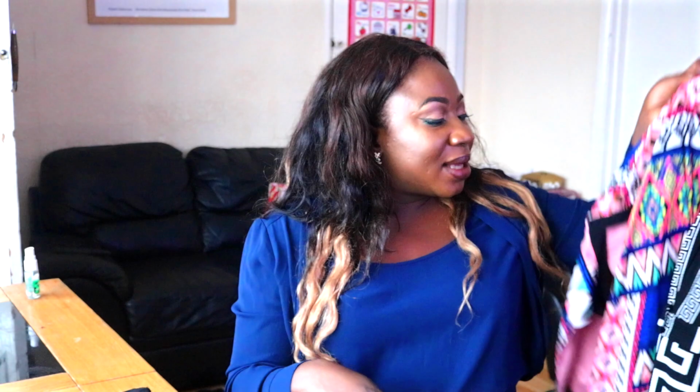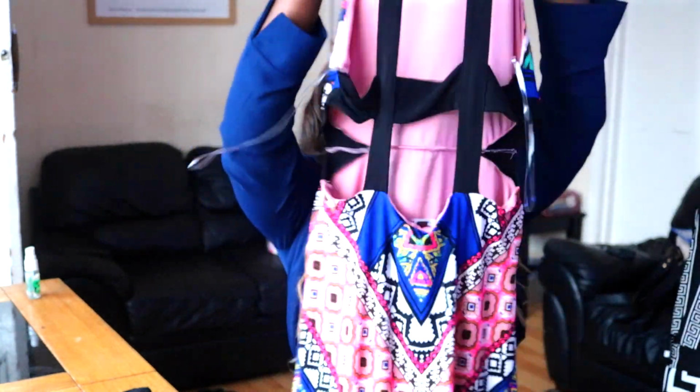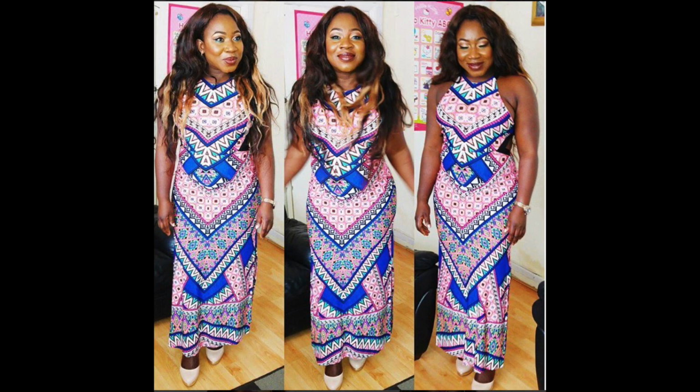The second dress is a maxi dress with very beautiful details on the back and a beautiful tribal pattern all over. I really love this dress, and it just has something extra about it. So this is what it looks like.